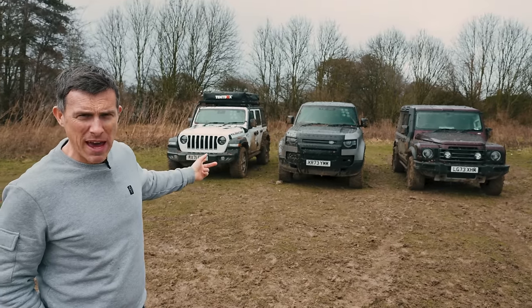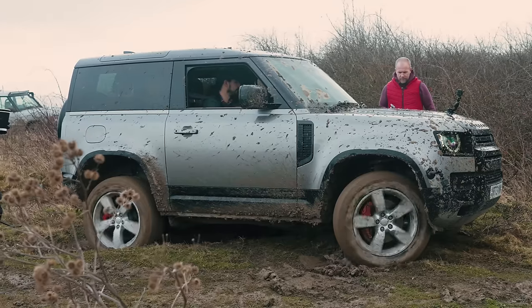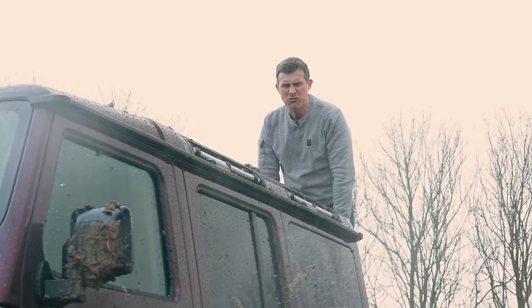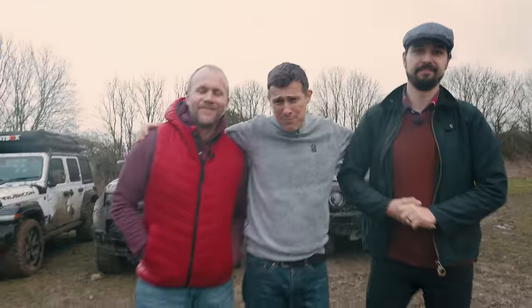Which of these trucks is the best off-road? Jeep Wrangler Rubicon. Land Rover Defender. This is good, isn't it? Or the old Land Rover. Oh, actually, it's the INEOS Grenadier. Oh, Sam, you're gonna kill us! To find out, I'm gonna compare these three cars off-road with my two chums.